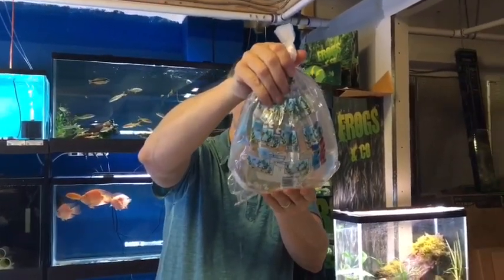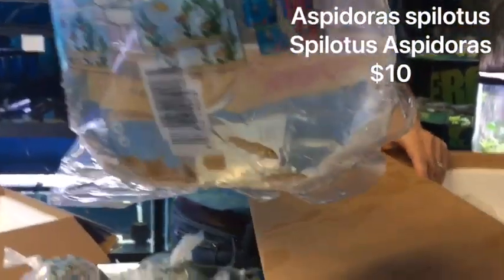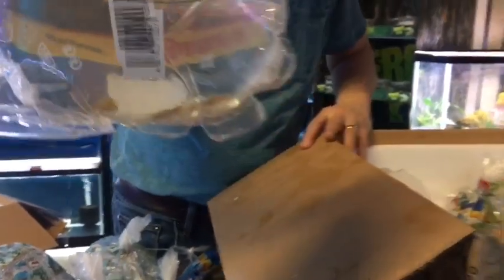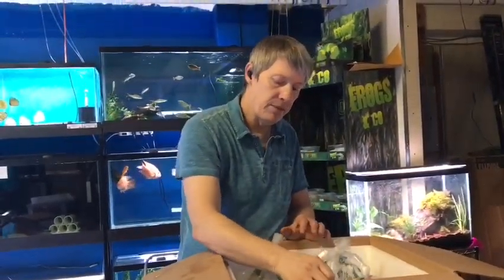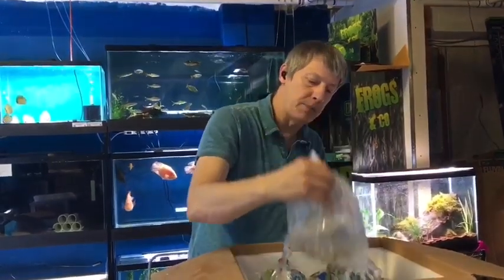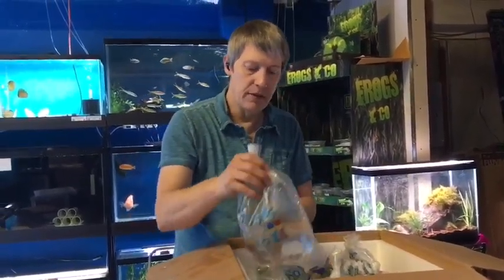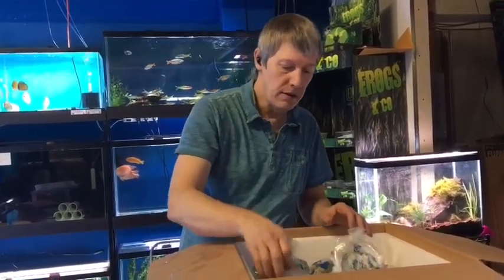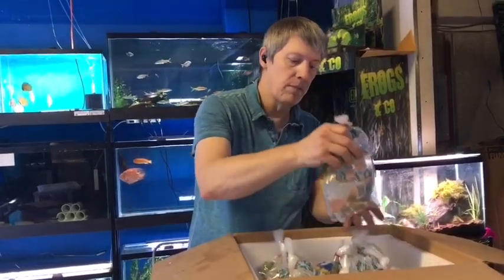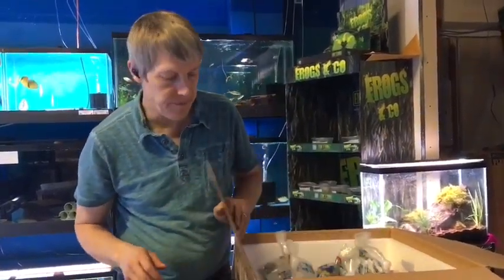Relatively easy. This is Aspidoras pauciradiatus. Got a decent price on these. Aspidoras tend to be on the spendy side, like $15 a fish, but I think I got these so we can sell them for like 10 or 12. The reason why we always look for those Aspidoras is because people always ask for corys that don't get 2 inches. They're a cory relative, very closely related to a cory, and they only get about an inch, inch and a quarter, maybe inch and a half. So nice semi-dwarf cory for you.